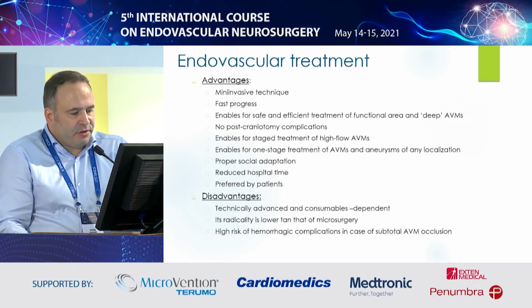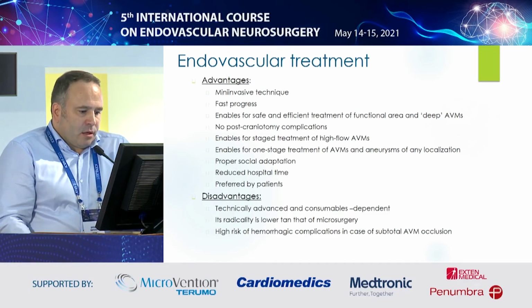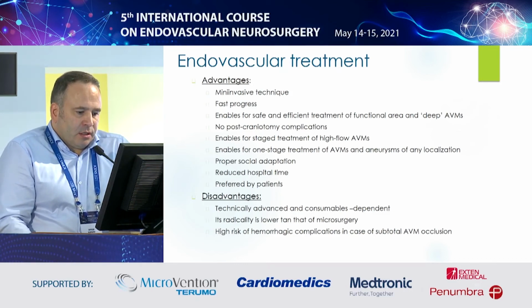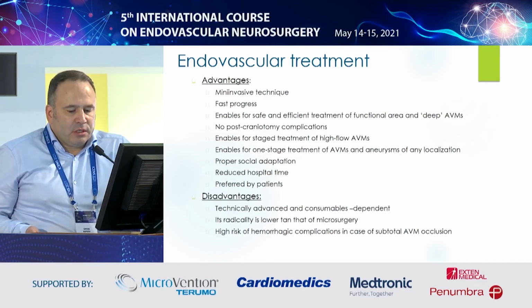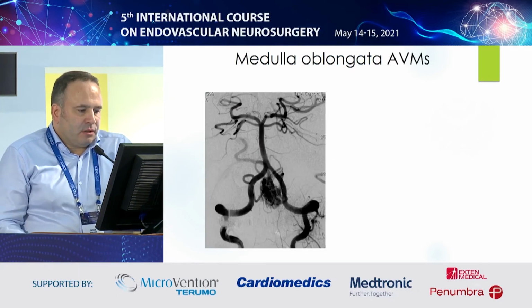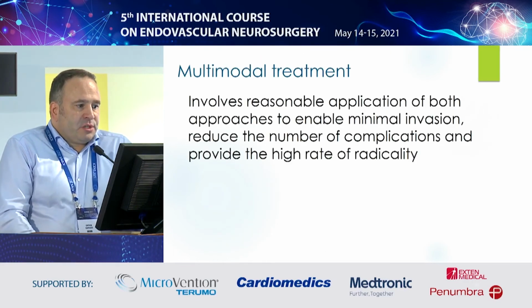Normally, patients do not hide the fact they've been embolized, and for the time being, most patients prefer embolizations. As for disadvantages, this procedure is consumables dependent. Its radicality is lower than in case of microsurgery, and hemorrhagic complications are always an opportunity, especially in case of subtotal AVM occlusion. This is a characteristic example of a medulla oblongata AVM. This is a functionally important zone that was embolized in a single stage without any complications.